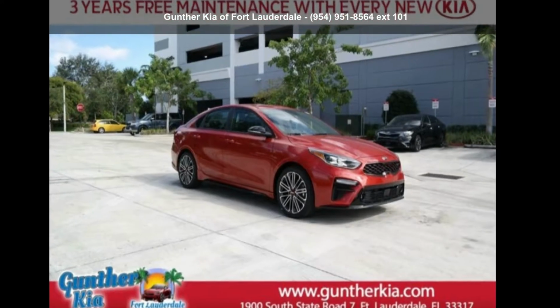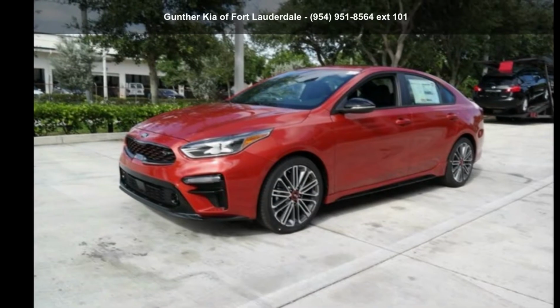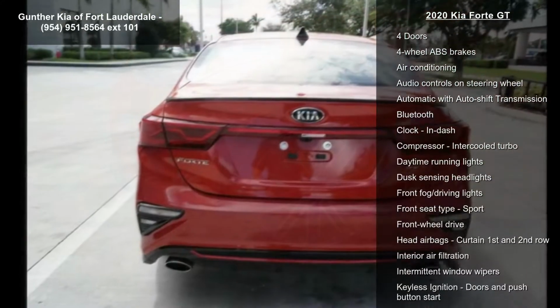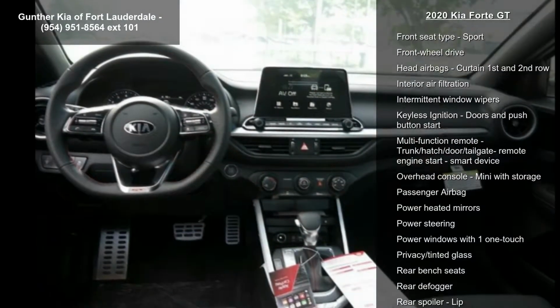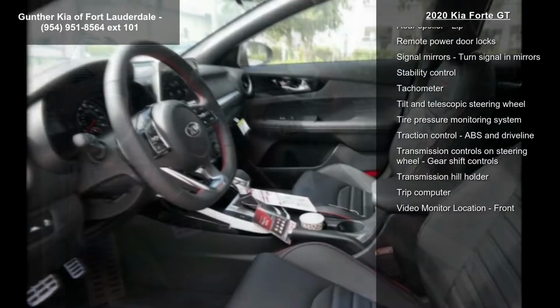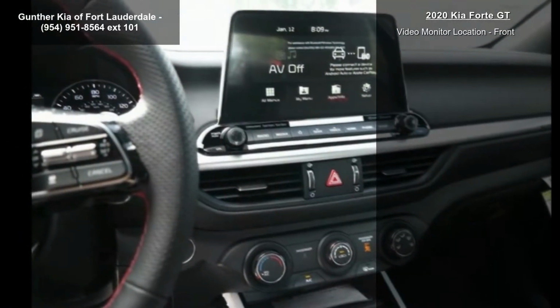Check out this Kia 2020 Forte GT. This may be the set of wheels you've been looking for. Some of the top features included with this vehicle are a 1.6-liter inline four-cylinder DOHC engine, 201 horsepower, 4 doors, 4-wheel ABS brakes, air conditioning, audio controls on steering wheel, automatic with auto-shift transmission, Bluetooth and clock, in-dash.